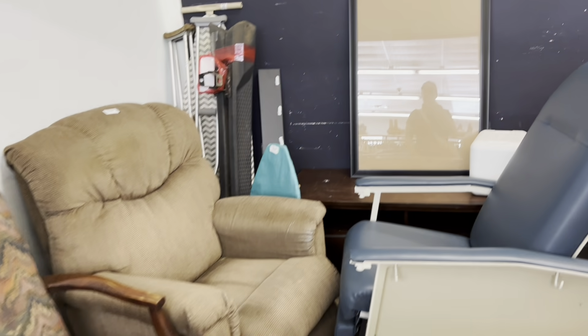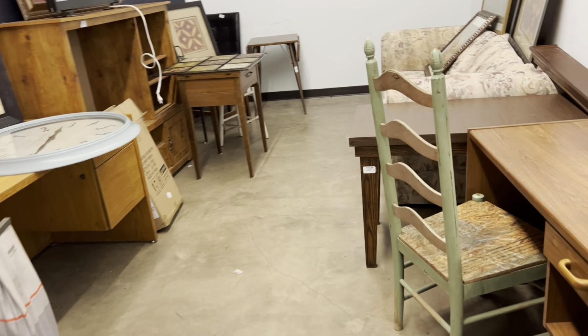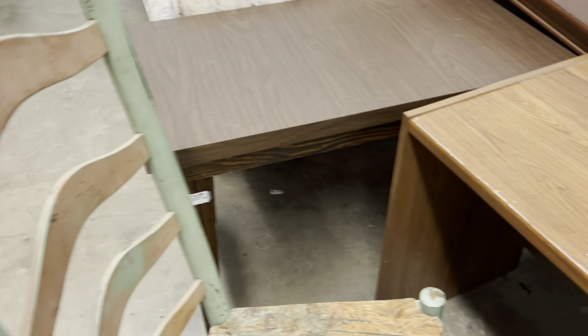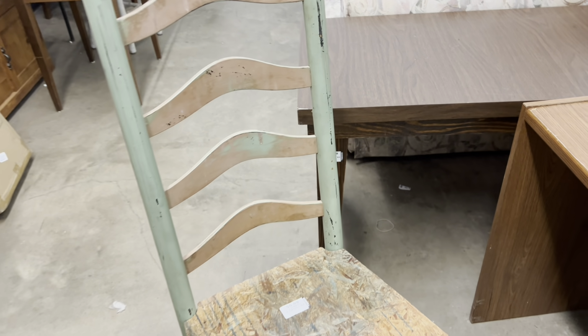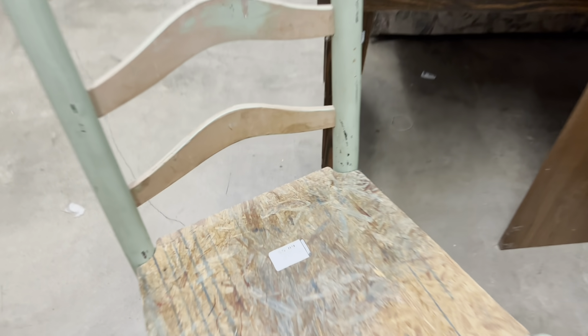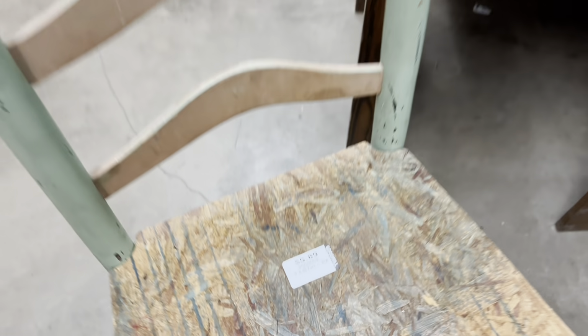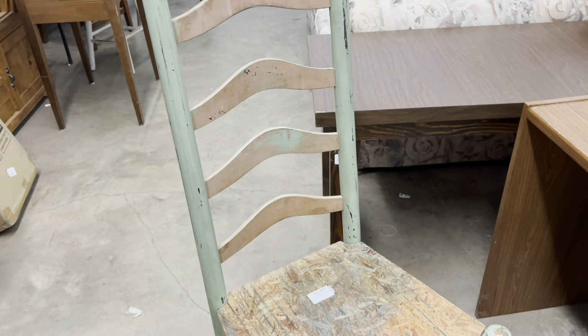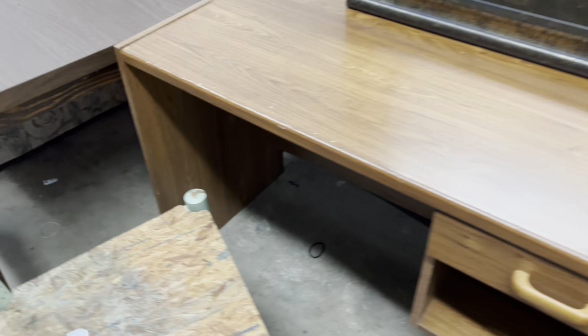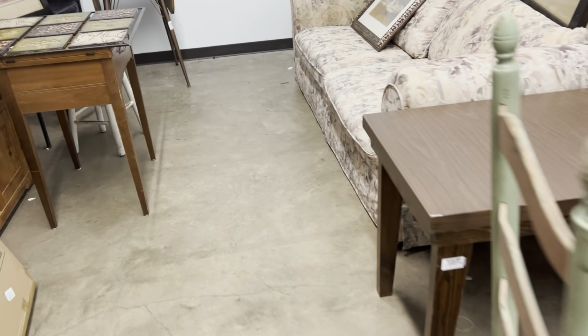We're gonna come back here in this room that has the furniture and stuff real quick first. Oh, what is this? That's a cute old chair. I don't know why I said table. $5.89. That's pretty. It looks like they've made the seat out of particle board though. It's just a desk. Some kind of table here.